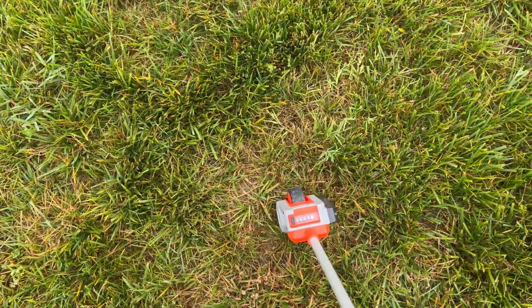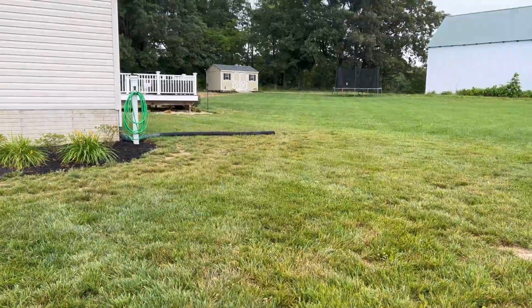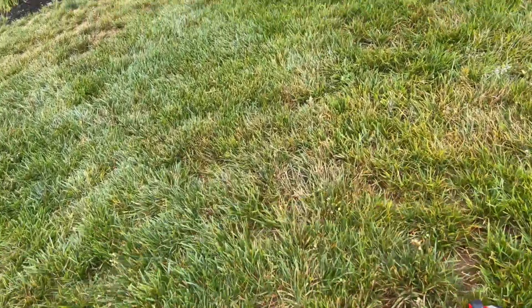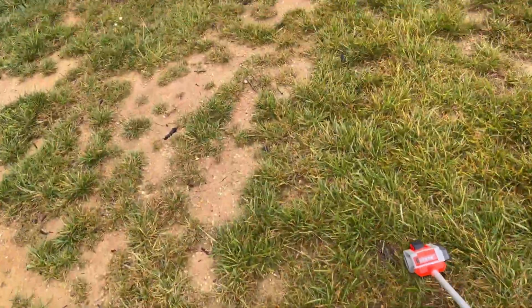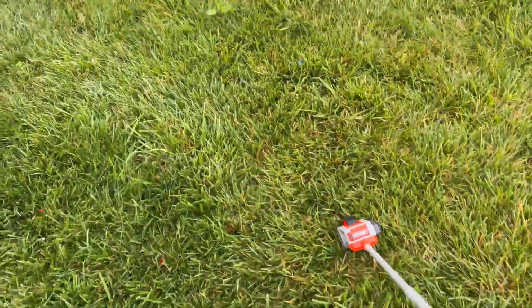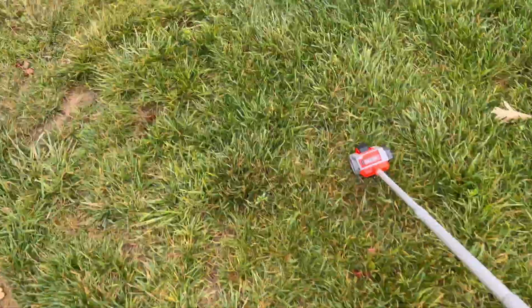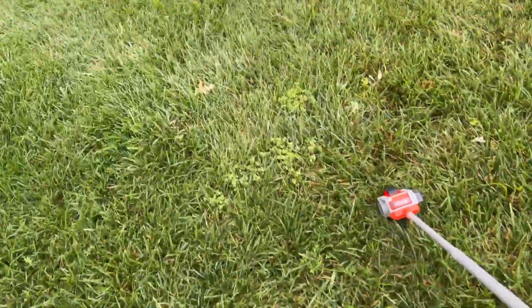Now I've got my little rinky-dink measuring wheel here. We're gonna zero this thing out real quick. I've got it set right now about where the middle of the sprinkler was, and we're gonna walk all the way to my shed to see how far that actually is. Not a huge fan of this wheel because it's kind of hard to go over any actual rough terrain. This is just gonna show how far this thing is actually throwing water. I'm gonna guess it's about 130, 140 feet.